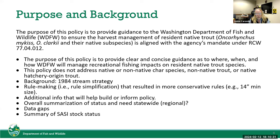So, purpose and background. The first two bullets here are the ones that to me are pretty important and will be used to develop the main purpose statement of the policy, which is probably going to be something like that statement there at the top of the slide. So it's going to provide clear and concise guidance as to where, when, and how we'll manage recreational fishing impacts on resident native trout species.